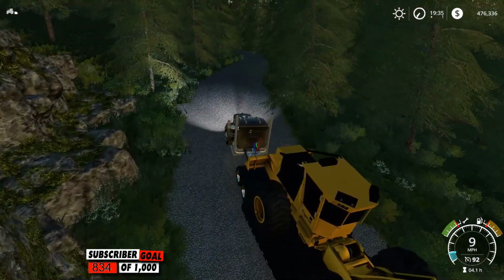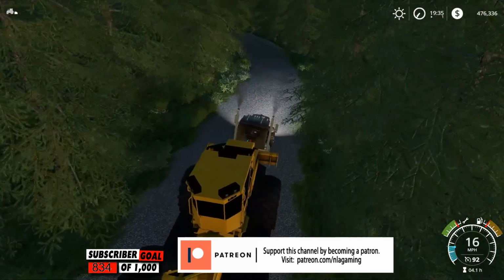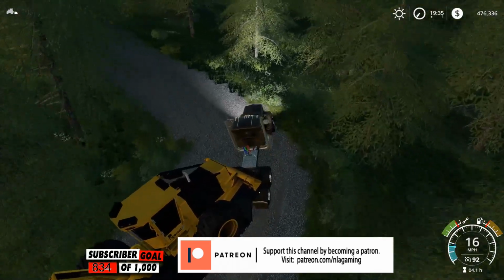Yeah, I guess this thing's going to make it. I think that was the worst of it right there. It's all downhill once we get around this curve right up here. But yeah, I'll be looking for Thuringian Forest map edit by NLA Gaming here pretty soon.